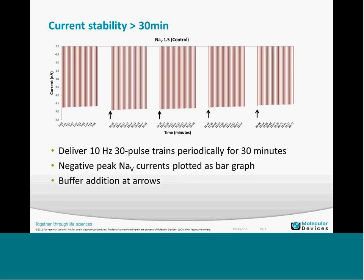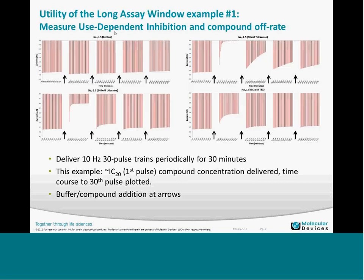kinetics. One of the examples that was shown previously in the last webinar that Jim presented is the utility of this long assay window to measure both use-dependent inhibition by several classic compounds like lidocaine and tetracaine, and also the off-rate of the compound by applying fresh buffer to remove the binding of the compound from the channel.